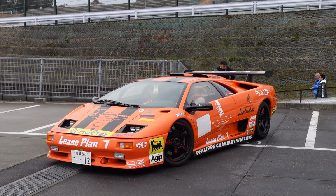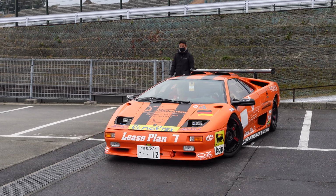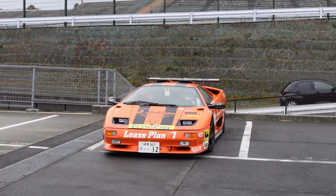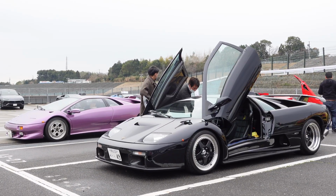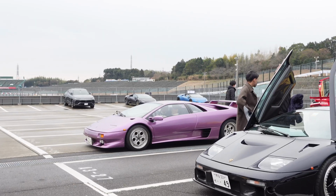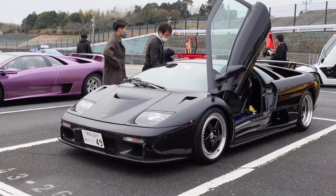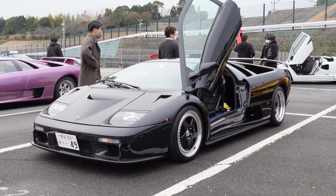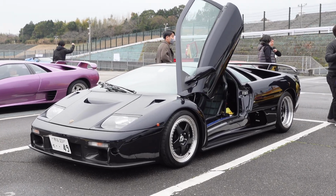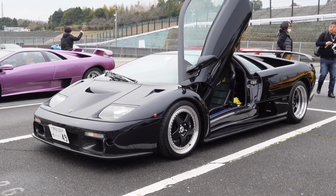Diablo SVR. Lord only knows how we got a plate for that thing. Gotta love Japan. There we go. We got a better look here. The Diablo SE30 over there. The classic purple. The Diablo GT over here. Basically the road-going variant of the Diablo GTR race car. Incredibly rare. Just looks incredible in black.